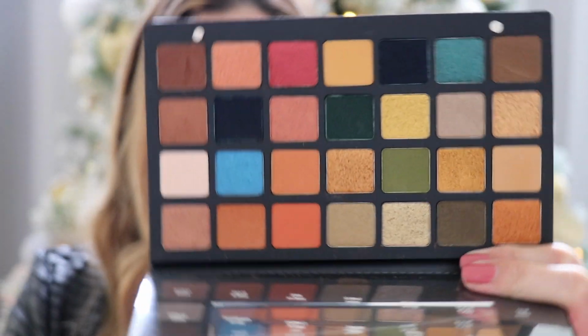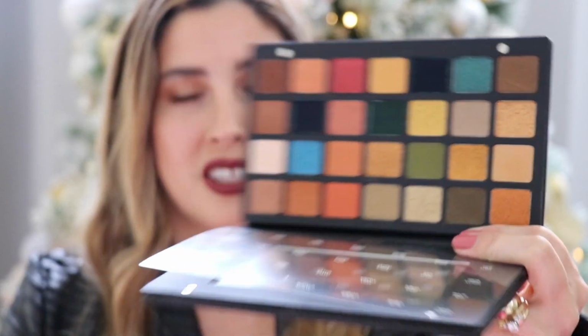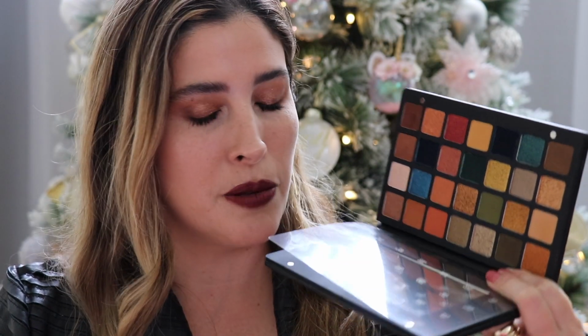The formulation is like nothing else that I have really tried as far as creaminess. These eyeshadows are very creamy, very easy to blend. They do have a lot of pigmentation. I received mine and it was so beat up. It arrived in bad condition and then they resent me a new one. So here it is. It's just an amazing palette right here.